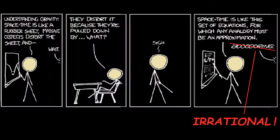Okay, and so they even throw in a laugh at you. They say, people pay attention to warp space, to the warp canvas. So this fellow, a teacher, says understanding gravity, space-time is like a rubber sheet. Massive objects distort the sheet, and wait, they distort it because they're pulled down by what? And the teacher said, oh my God, space-time is like this set of equations for which any analogy must be an approximation. No, it's not an approximation, because approximation has nothing to do with the question that we're asking.